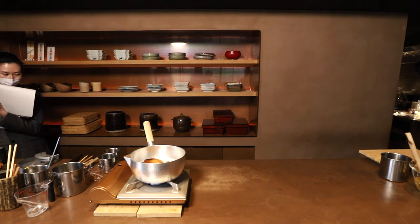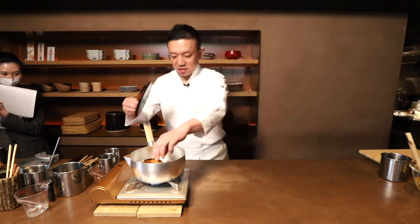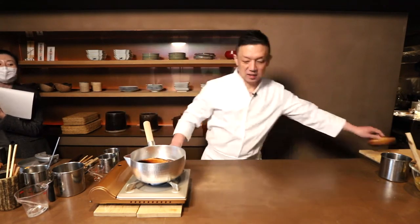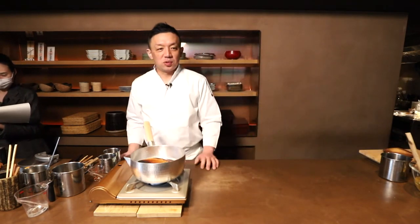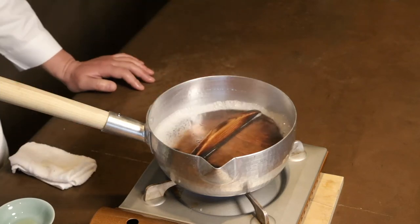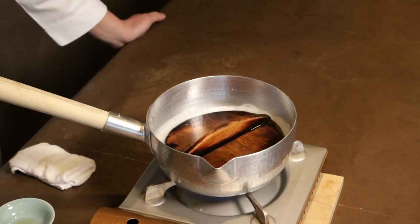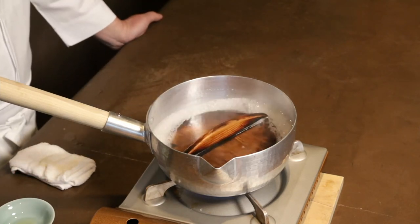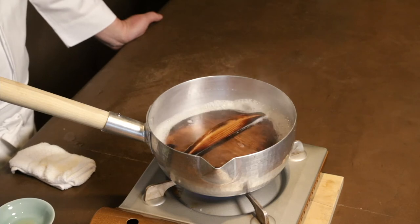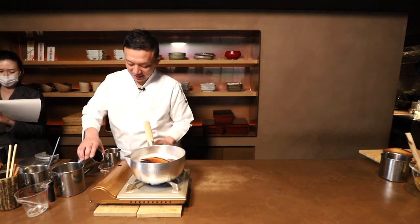And I did find another drop lid. So it's kind of philosophical, and I'm sorry, it might not translate well, but if it's too much umami, or if it's too tasty, it doesn't taste good.